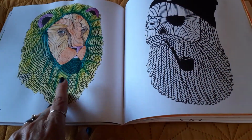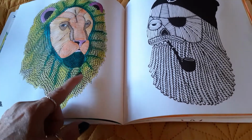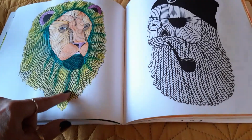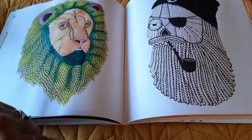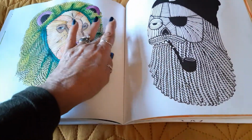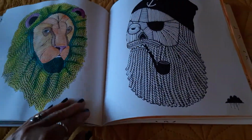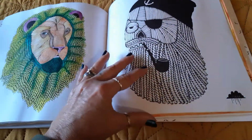This guy is just a watercolor base. I haven't done anything with him yet. I'm going to get my watercolors back out and let the paint drip, hold it up and let that drip, and then when that's dry, try to let all the watercolor drip out. I think that'll look cool. And then I'll go in and redo his face with pencil.